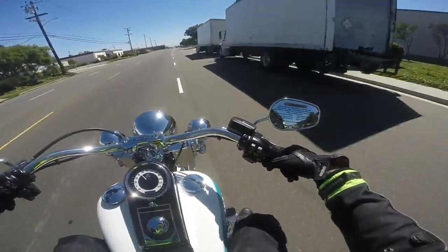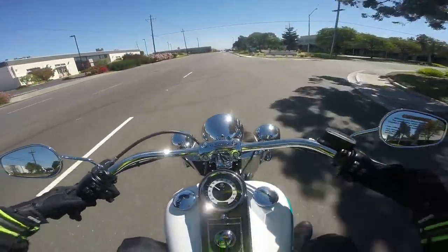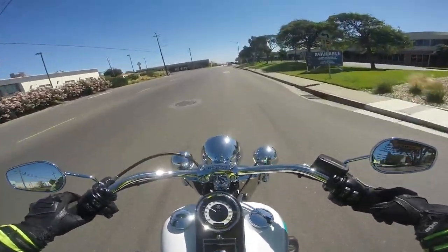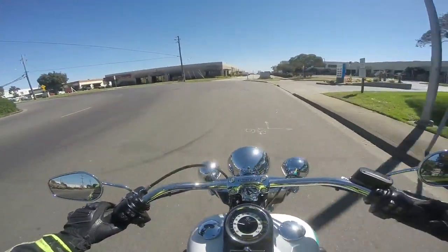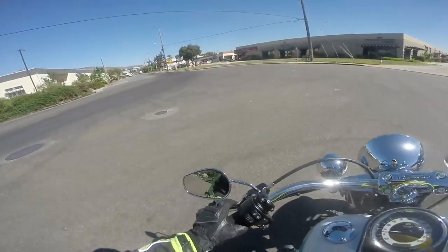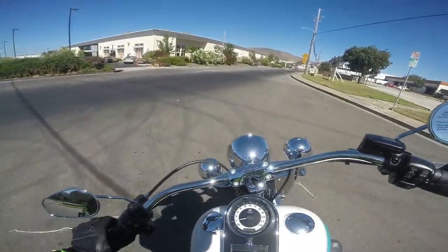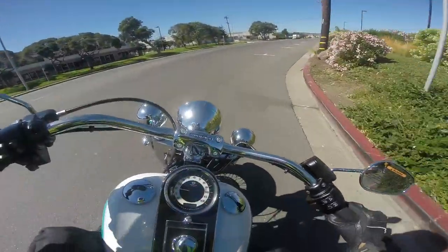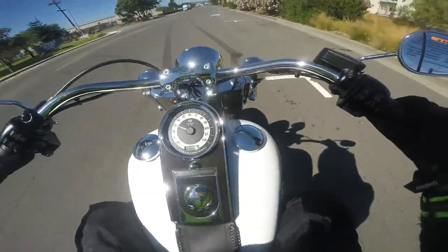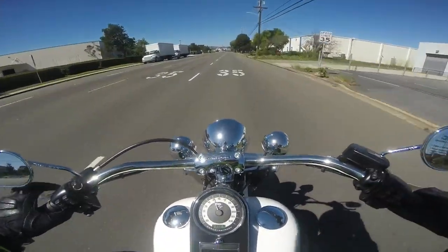Wow, this is smooth and just feels so cool. I like the way this bike looks and feels. I think I got a good feel of the bike now. This has got a 103 cubic inch engine in it, 1600 ccs. It's the same engine as the one in the Street Glide and the Street Bob. And yeah, this is so smooth.